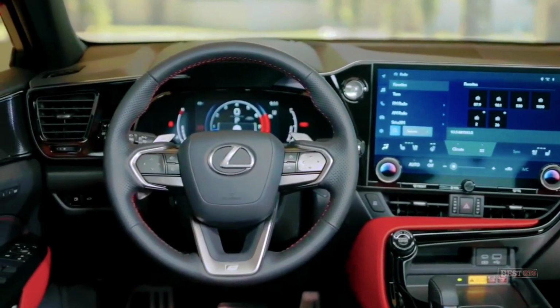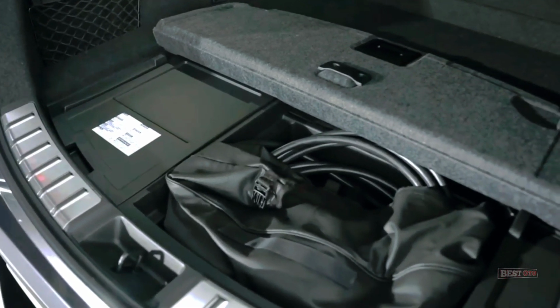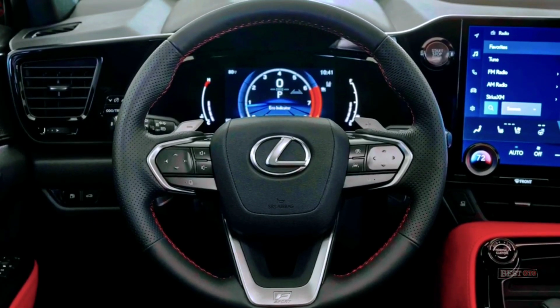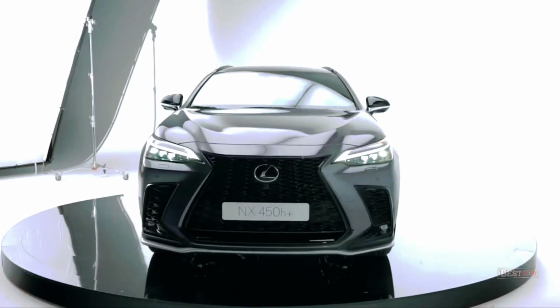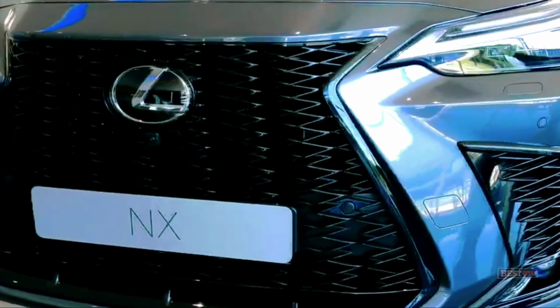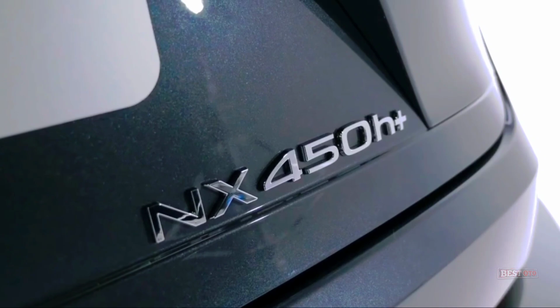Overall, the interior of the new Lexus NX 2022 is more cohesive and less crowded than its predecessor. The buttons on the steering wheel are bigger than before, which should make it easier to use at a glance. Behind the wheel is a digital instrument panel that complements the high-tech look of the NX. In terms of space, Lexus says it's the GA-K platform that the NX is based on.